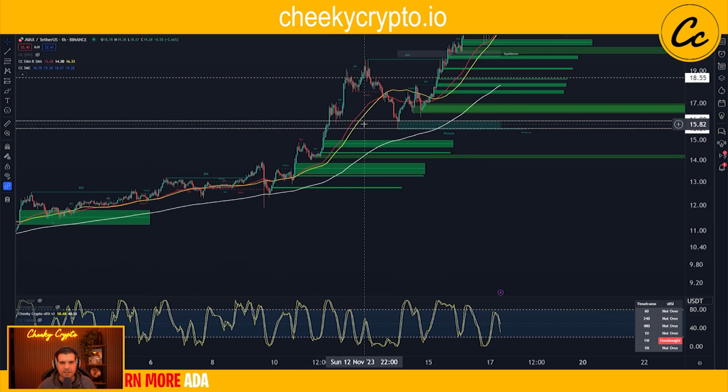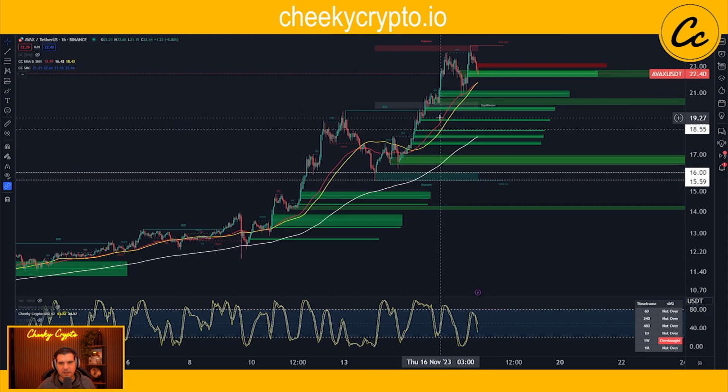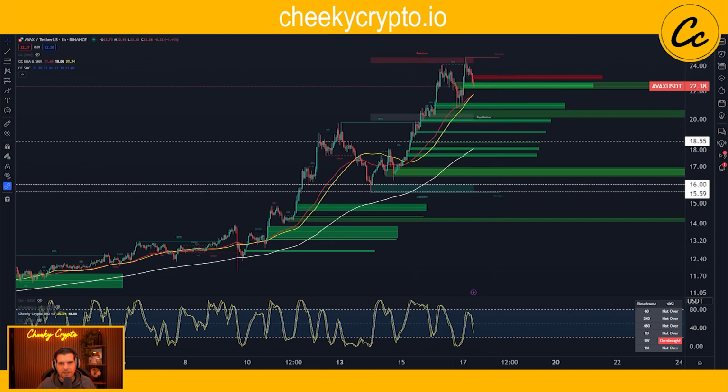So we have the red and yellow lines. The red line is the 50 EMA, the yellow line is the 50 SMA, and then the white line down here is the 200 EMA. You can see that we are finding good support here on our 50 EMA and SMAs, and that's helping us move on up. There are a couple of instances where we lost it, just over here for example, but for the most part, we're holding up quite well.